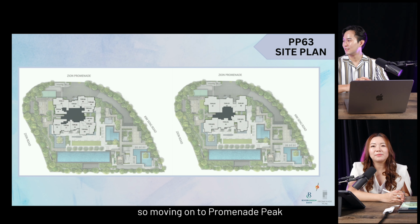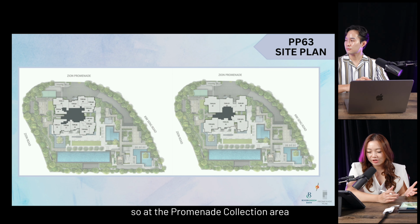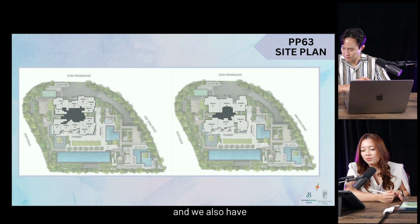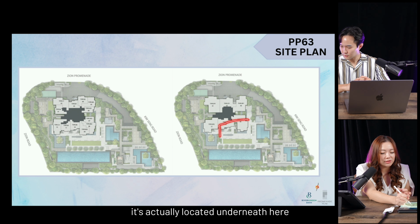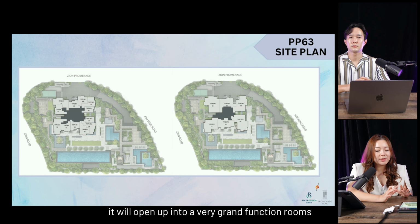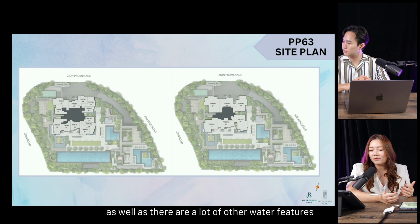So moving on to Promenade Peak, because we are a very tall building, we have facilities on different levels. At the Promenade Collection area, we have the 50-meter lap pool, which is over here. We also have the 3 function rooms that can open up into one, and it looks very grand. It's located underneath here. So if you go down to the show model and have a look, it will open up into very grand function rooms, perfect for hosting guests. And over here is the family pool, as well as a lot of other water features.